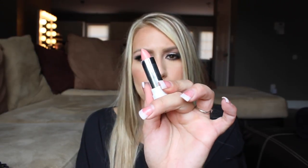It's a really pretty pink peach color. Here's what it looks like swatched. So it's really nice for every day, and these lipsticks are really awesome. They're really smooth, they're pigmented, not drying or anything like that, and they last a really long time too. So that's Soft Touch by Dose of Colors.